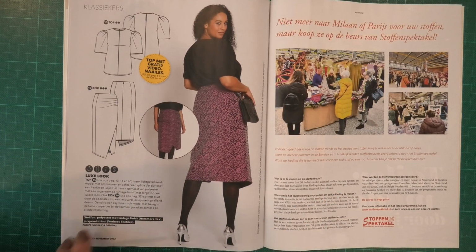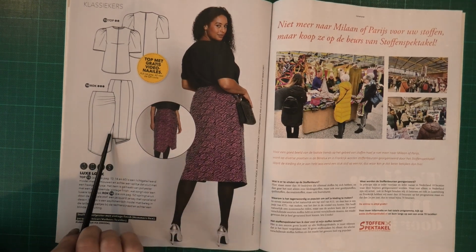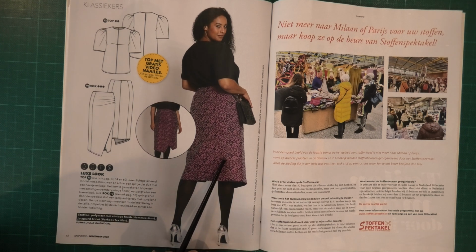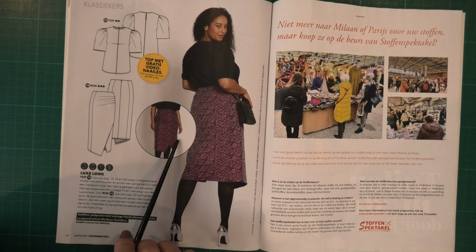And then we have her again, and this time she's wearing the skirt from the blue dress from the beginning, but here it is also made in a polyester, and I really like this one. You can see it in the video on their website.